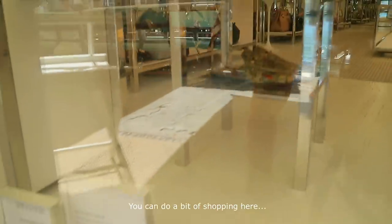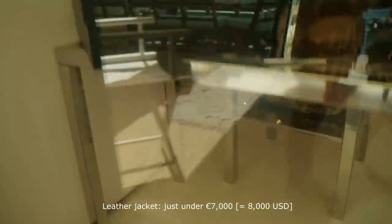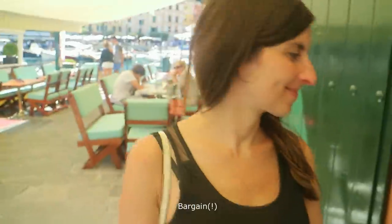Do a bit of shopping here. Leather jacket, just under 7,000 euros. Bargain.